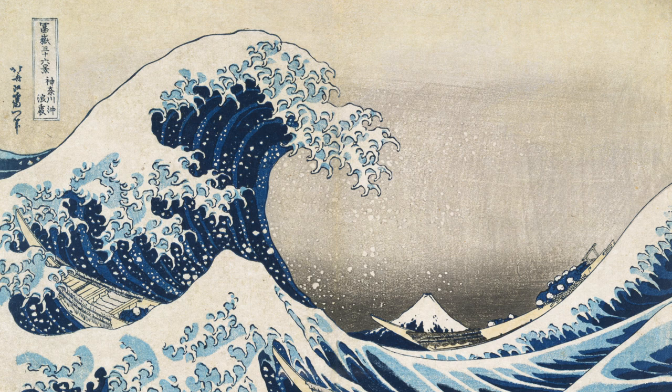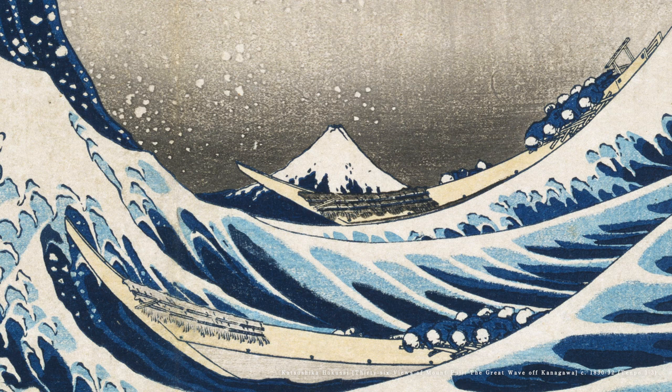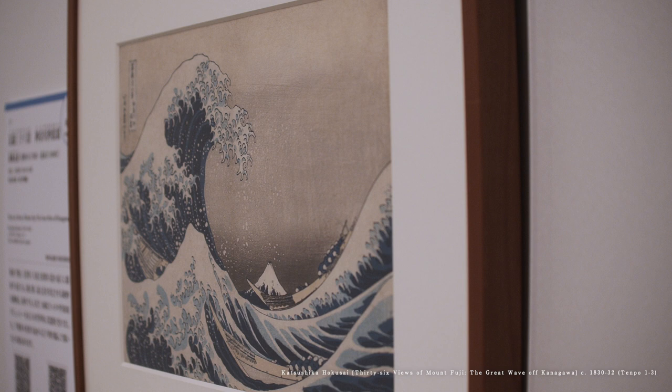36 Views of Mount Fuji, The Great Wave of Kanagawa by Katsushika Hokusai. Threatening to engulf a flimsy vessel and its tiny occupants, a giant billow rises angrily above other tossing waves, with the snow-capped Mount Fuji in the distance. Dynamism and stasis. The perception of depth. The Great Wave of Kanagawa by Katsushika Hokusai has inspired artists around the world, including Van Gogh and composer Claude Debussy.